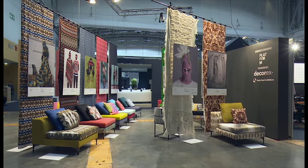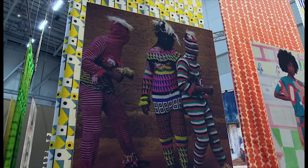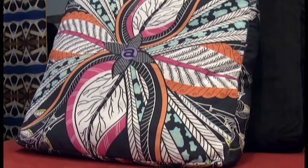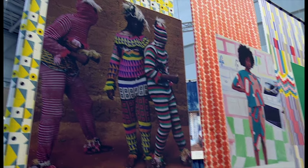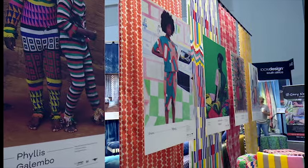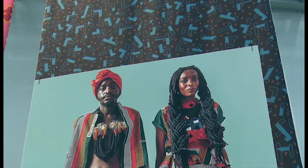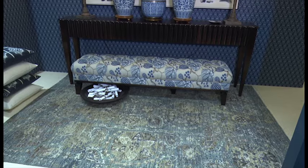The 100% Textiles Pavilion was a vibrant amalgamation of joyous textiles and bold photography. So I wanted to showcase contemporary African textiles from places like Nigeria and Mali and South Africa. And I also wanted to showcase it with image makers, fashion designers, bloggers, fine art photographers, people who really are seeing things and showcasing them in a new and vibrant way.